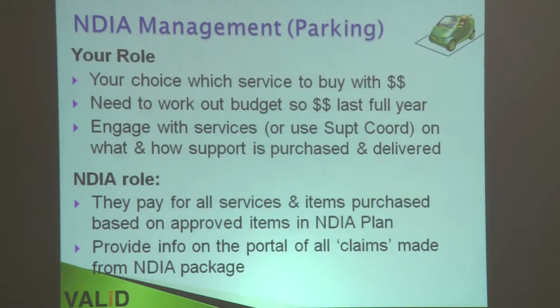I call it the NDIS net bank, really. So it's just really your funding package online so that you can see where you stand. So just to go back over that, if you leave your money with the NDIA, then it is still your choice what services you use.